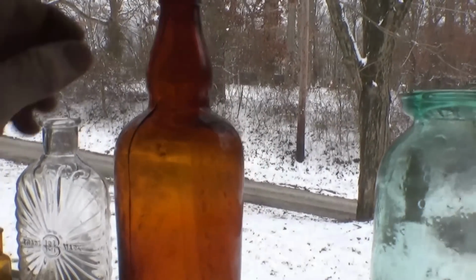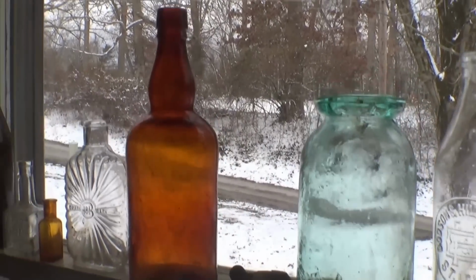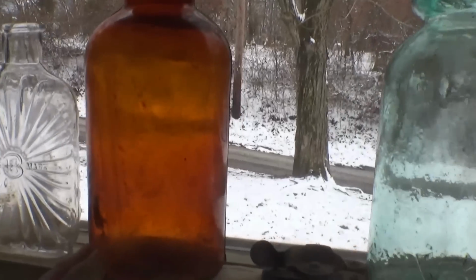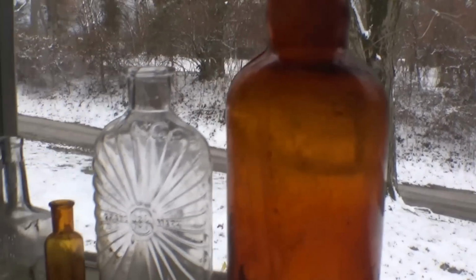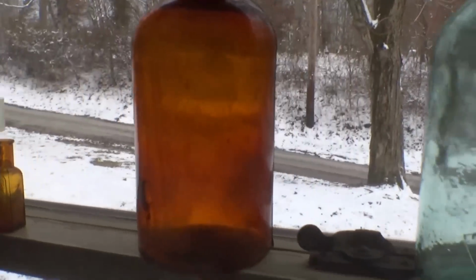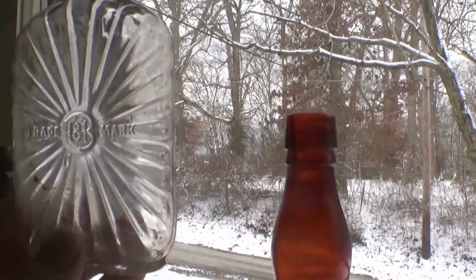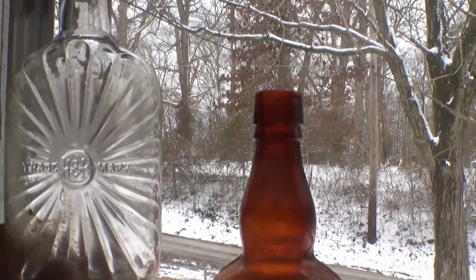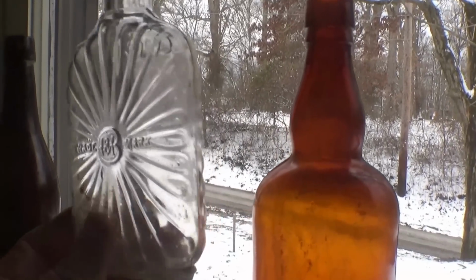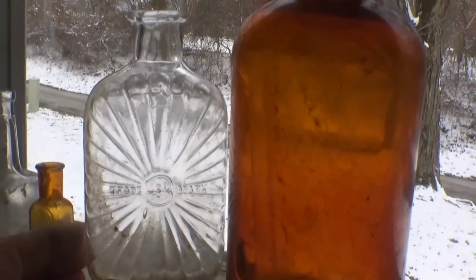An amber hand-blown whiskey bottle, possibly a bitters, but probably just some kind of a bourbon or brandy or whiskey in that one. Hand-blown bottle, no name on it, it's blank. Paul pulled this one out, it's kind of cool. Yeah, we call that a sunburst flask, and it's got kind of like sun rays on it, as you can see. And it's got, I think, H&B or B&H trademark, and for whatever reason I can't remember what that stands for. It's a whiskey company, like a distillery, but anyway, those are really nice.